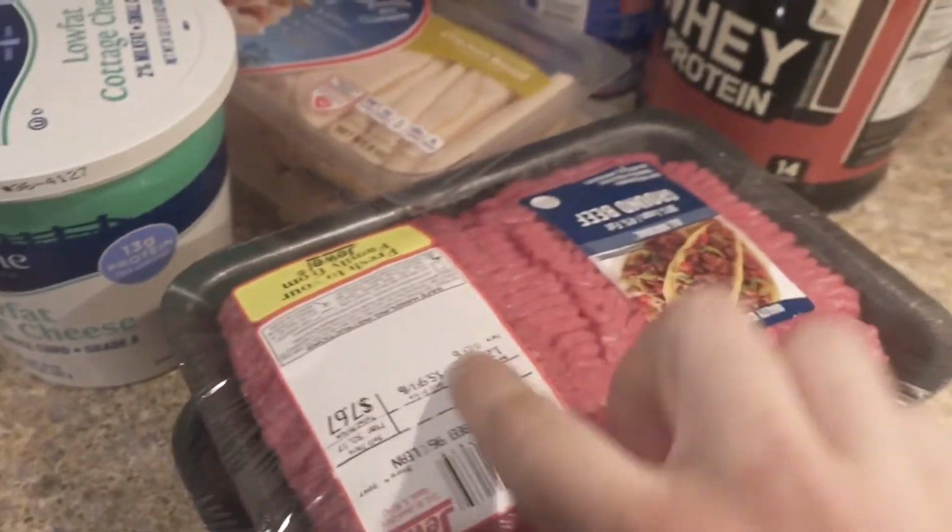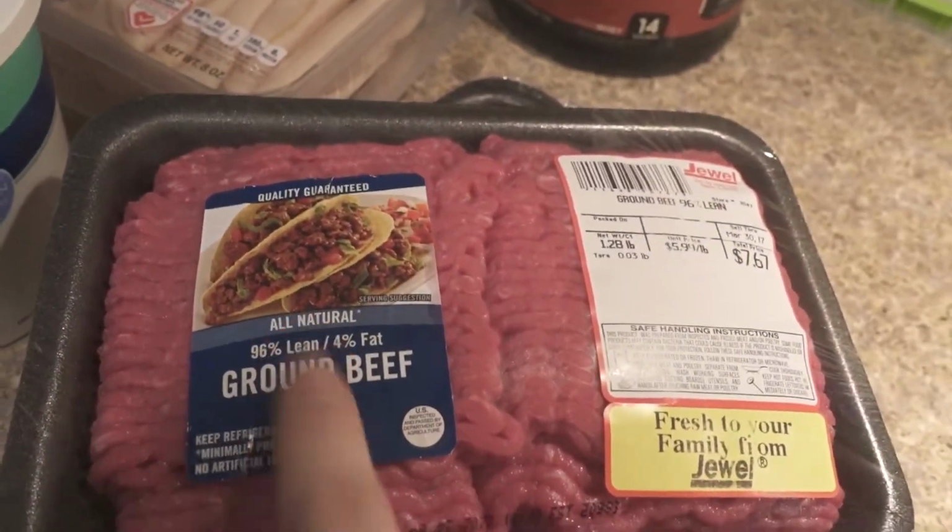Another thing I got is this 96-4 ground beef. With this, I usually recommend getting 93-7 because it's still very low in fat compared to like that 80-20 or 75-25, whatever you usually get. But this just does not taste as well. It kind of dries out compared to the 93-7, in my personal opinion. But this is the only thing that they have, so I went ahead and just picked up 2 packages of this. I'm still getting the job done, so not too concerned about that.